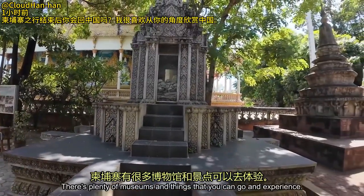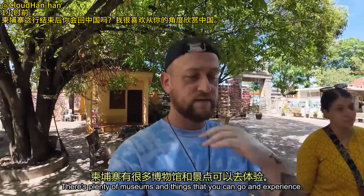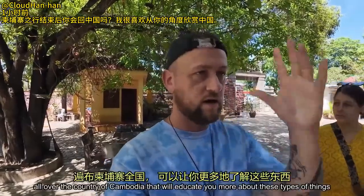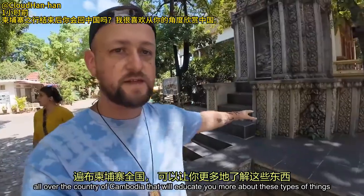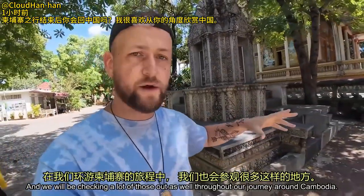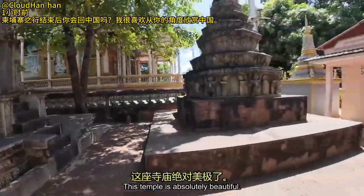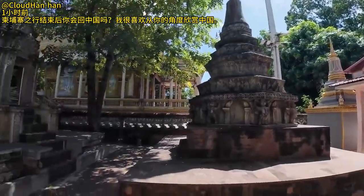I think there's plenty of museums and things that you can go and experience all over the country of Cambodia that will educate you more about these types of things, and we will be checking a lot of those out as well throughout our journey around Cambodia. This temple is absolutely beautiful.